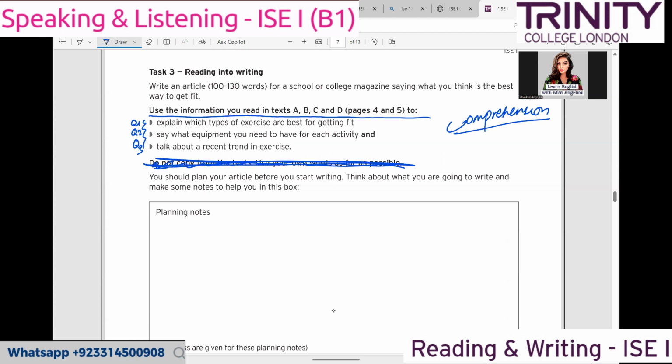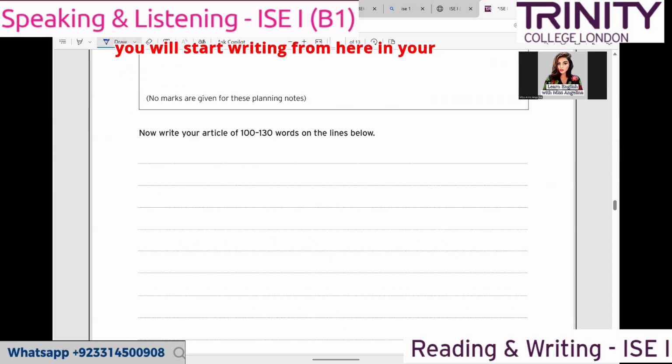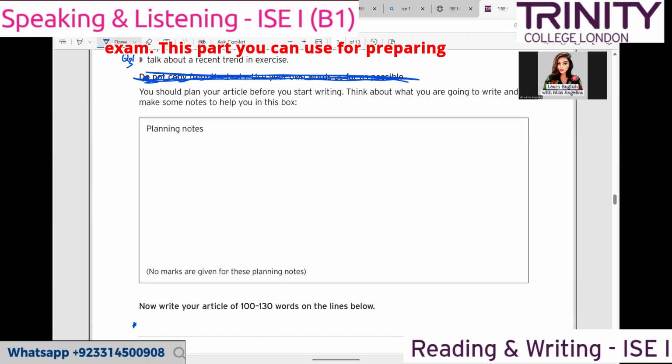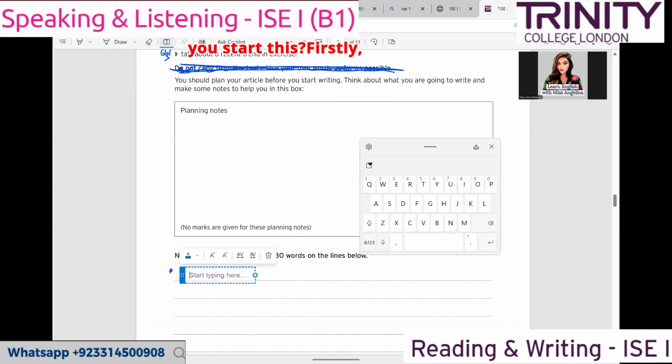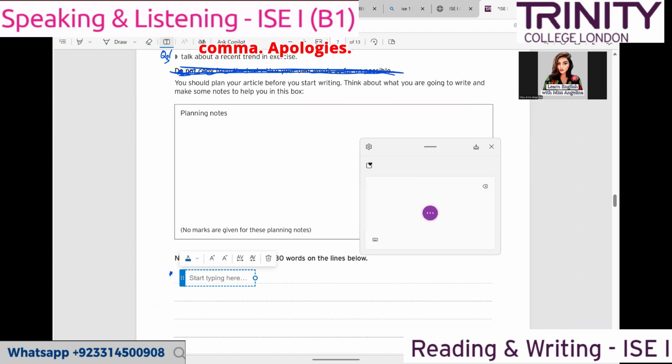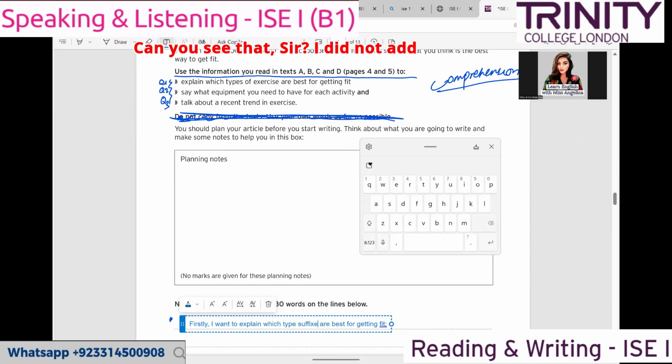Now, this is a box for planning notes. Of course, it doesn't carry any marks, but you can use it to prepare your notes. Of course, you will start writing from here in your exam. This part you can use for preparing notes. Now, listen carefully. I'm going to write something for you, and I want you to pay attention. How will you start this? Firstly, comma, I want to explain which types of exercise are best for getting fit, semicolon. Can you see that, sir? I did not add anything in here, just the statement.